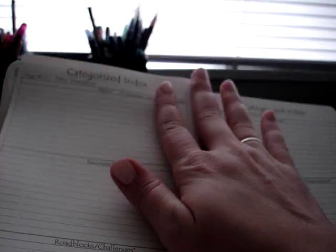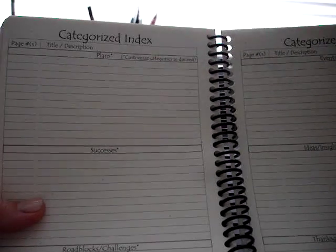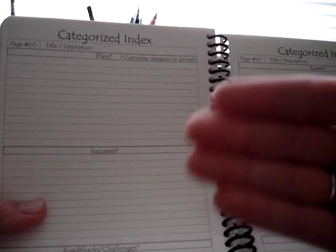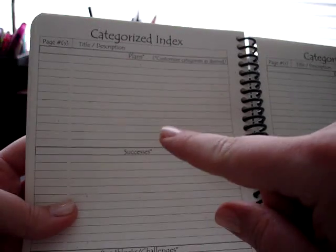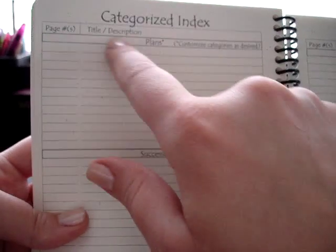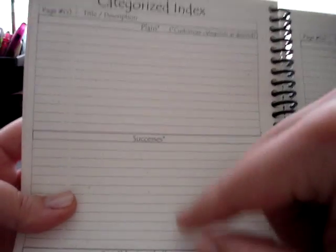So journals can get unwieldy, right? And mine aren't even worth looking back on because mine are just like a list of gripes or stress. But this would be something worth looking back on. She gives you a categorized index. So just like the planning system, all the pages are pre-numbered and you can create your own index that you want. So maybe not everything is going to be worth indexing, but some of it will. So a section for page number, and title or description. She has actually categorized these for you.